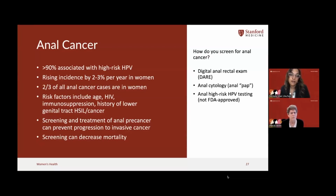And some of the risk factors for anal cancer include older age, HIV, immunosuppression, and a history of HPV causing precancer or cancer in other parts of the genital tract. So a history of cervical, vulvar, or vaginal precancer or cancer is a risk factor for developing anal cancer.